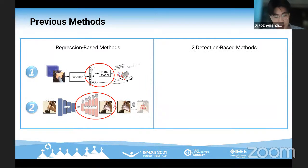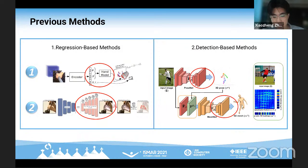The second category is detection-based methods. It uses fully convolutional networks to predict dense belief maps of joints or vertices, and then obtains the joint and vertex coordinates from those belief maps.